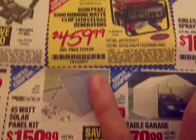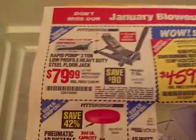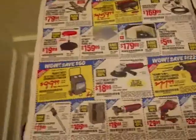And they got some nice generators, floor jacks. Now some of these coupons could be a little bit better, but they're there. What can you do?